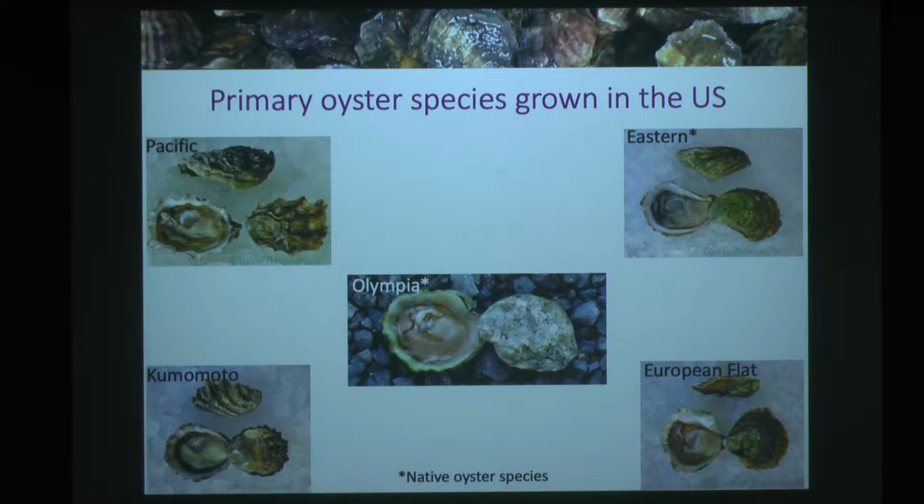It's a much smaller oyster, even though this picture makes it look larger. And then on the west coast we also have Kumamoto, which are kind of a cousin to Pacifics, another species. They're the little, deep, yummy ones. And then the European flats, which, as the name suggests, came over from Europe.